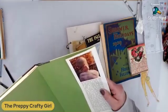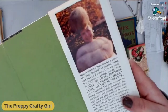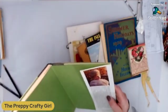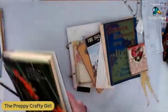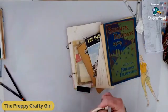Oh my goodness, is that her? Look at that fur. Look at that fur hat on her and the fur stole. Aren't you special? Look at how big that hat is. Oh my goodness, that's hysterical. I need to cut that out because that would just make me smile. I need to put her in my journal.